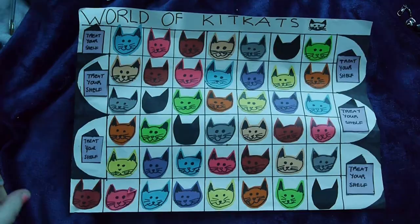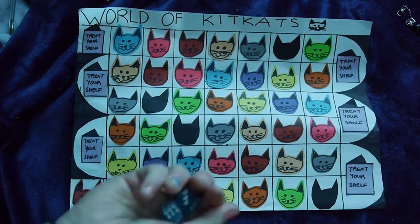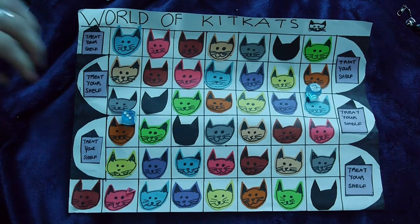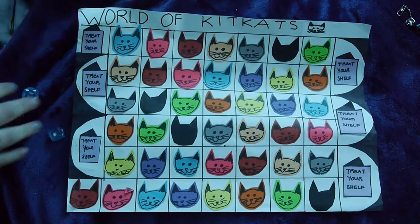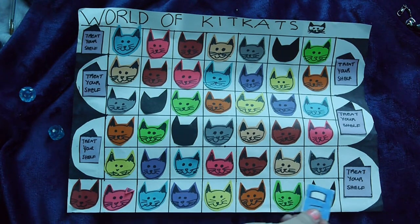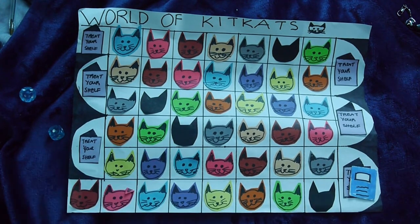Now we move on to the fun part of the actual TBR game. So first of all, we start with roll number 1. 6, 7, 8, 9. 1, 2, 3, 4, 5, 6, 7, 8, 9. Ooh, already off to a good start with a Treat Your Shelf.